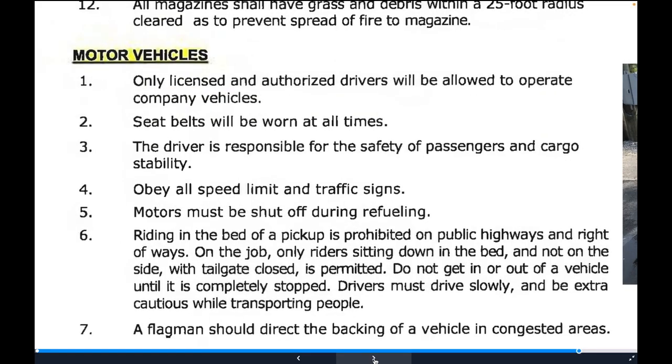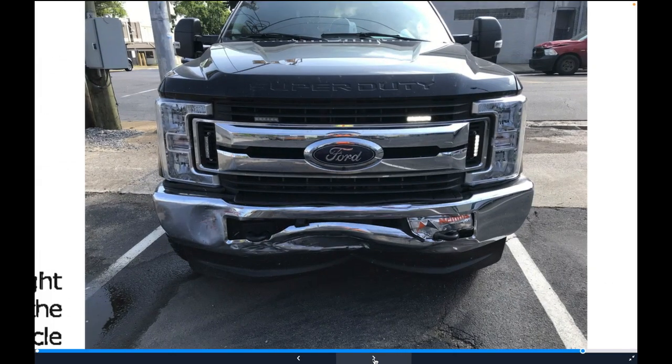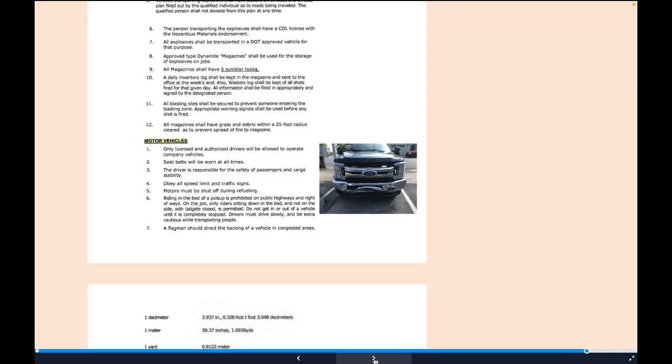Let's talk about motor vehicles. When you become a foreman or a superintendent, you'll be assigned a vehicle for your use. Again, anytime you ride in one of the company cars, you must have your seatbelt on. Make sure everyone's obeying the speed limit. And no riding in the back of pickup trucks. This can happen very easily. A lady ran a stoplight, causing one of our vehicles to T-bone her. And this was a 2-week-old brand new F-250 Super Duty Ford pickup.